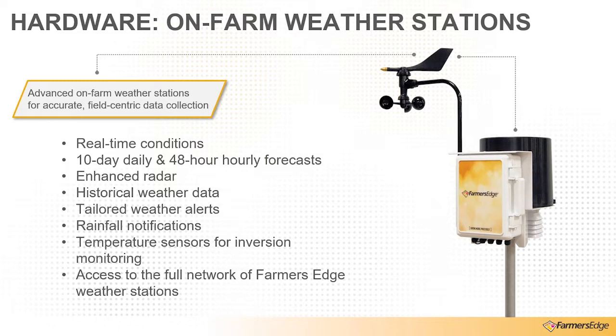Each forecast is not just a general one from the area. It is specific to that weather station. So if you've got two weather stations and one's 5 miles down the road from another, we're going to give an exact forecast for each weather station, even if it's just slightly different. That is very nice. We also have some radar data. We can also look up historical weather data.